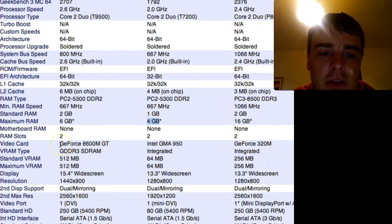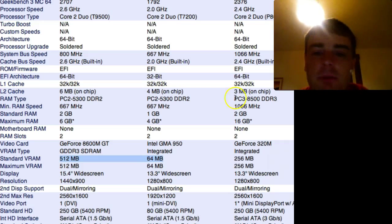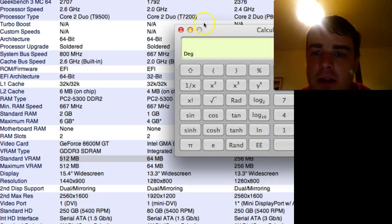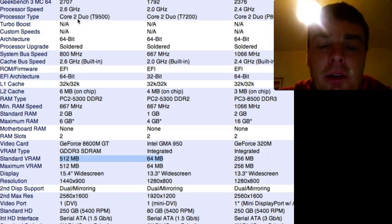Now the video cards: in the MacBook Pro is the GeForce 8600 MGT, and in mine is the Intel GMA 950. The GMA 950 obviously has 64 megabytes of video RAM, and that's what you use to render graphics on screen and also do some of the processing of videos and all that good stuff. So by going to the MacBook Pro, I am going to... I don't even know what 64 into 512 megabytes is. Let me pull my calculator here. Let's just see. Boy, my calculator bounced a few times there. 512 divided by 64. Oh, 8 even. Okay, so it's going to be 8 times the video RAM of my MacBook.